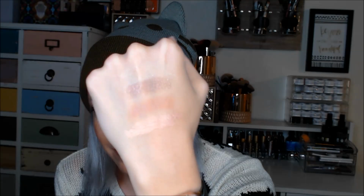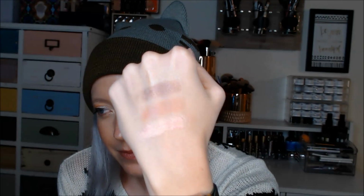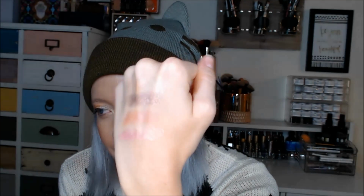And the last one is this one from Smolder Cosmetics, and it is called Pink Gold. This is one of those colors that I saw on Facebook, a video of them swatching it, and totally fell into the hype and ordered it. And this is why. Do you see all that gorgeous gold and pink duochrome?